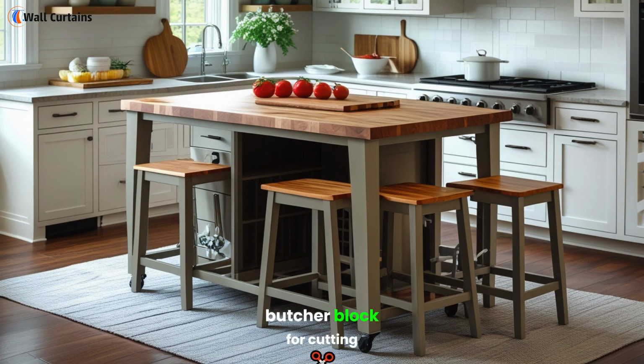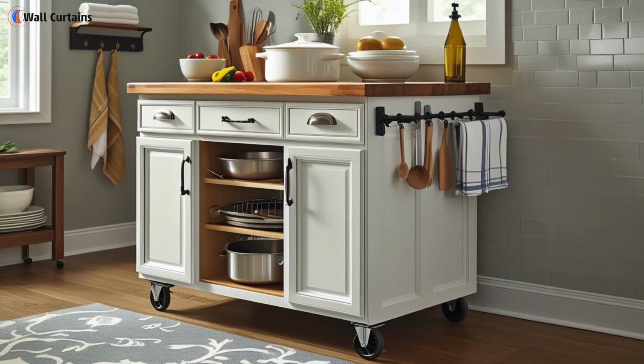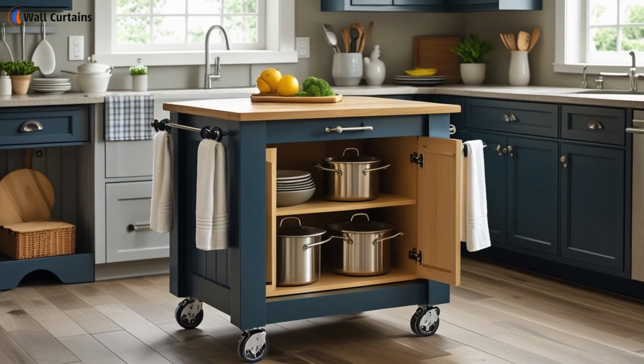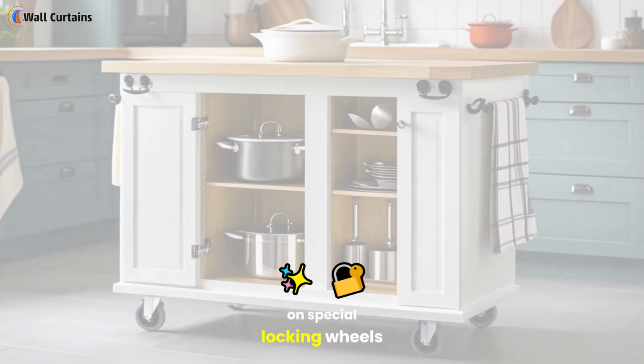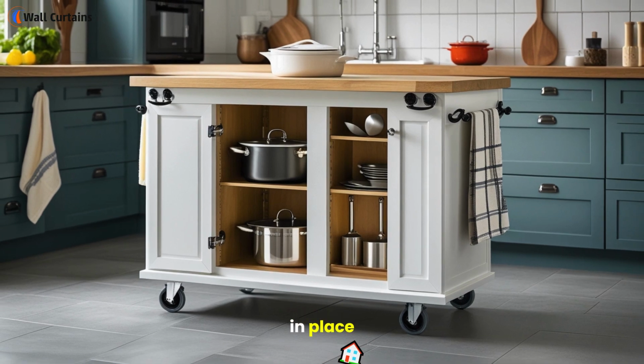The top is a butcher block for cutting. The sides have hooks for towels and utensils. And look inside. The cabinet holds pots, pans, or even a small microwave. The whole island rolls on special locking wheels. Move it where you need it, then lock it in place.